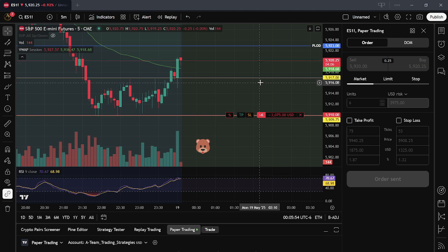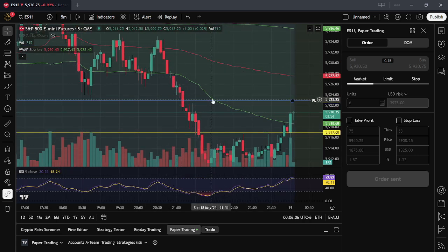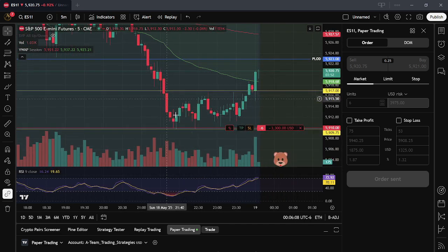Oh, man, so freaking tired. Just sitting here watching these stupid candles. But yeah, we came down. This was great. Woohoo, we won. And now we're just giving it all back. Consolidated. I got in at the very bottom, way early in the consolidation here.